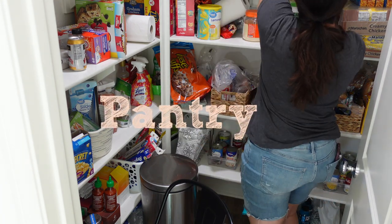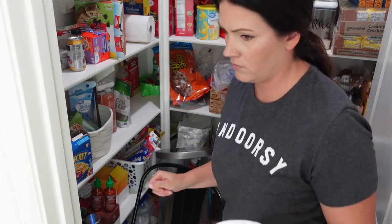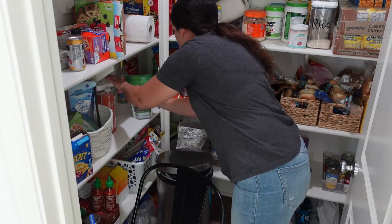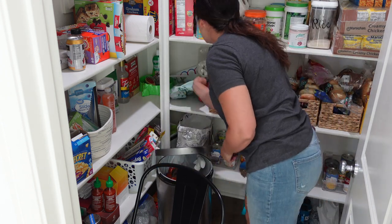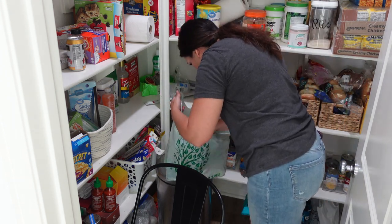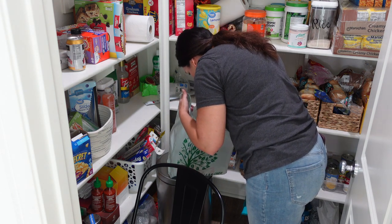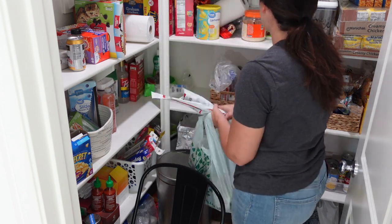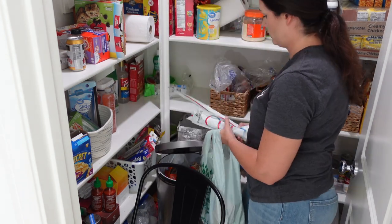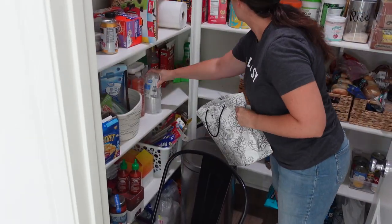Welcome to my pantry. One of the biggest catastrophes we have in the house is this pantry. Like I said, it was organized. If you've been around for a while, you remember my organization video that I did in the pantry. It was great and I loved it. It was beautiful, but it did not last. Apparently, when you organize things, you have to keep them up. So I didn't keep up this pantry. I need to do a lot of work in here.